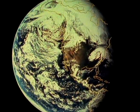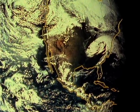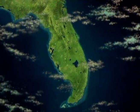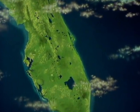North America shows up through a break in the cloud cover. The eastern side is in twilight. The Kennedy Space Center is halfway down the Florida Peninsula on a barrier island jutting out into the Atlantic near Cape Canaveral.